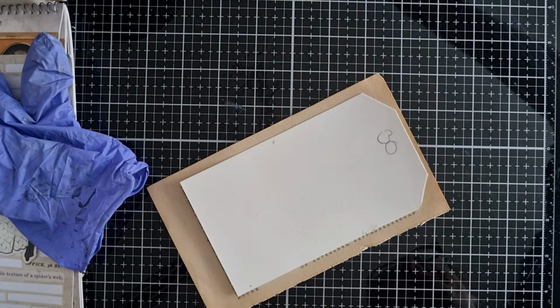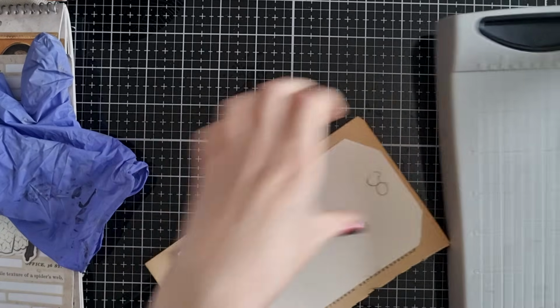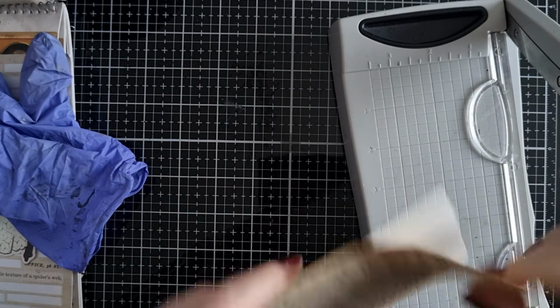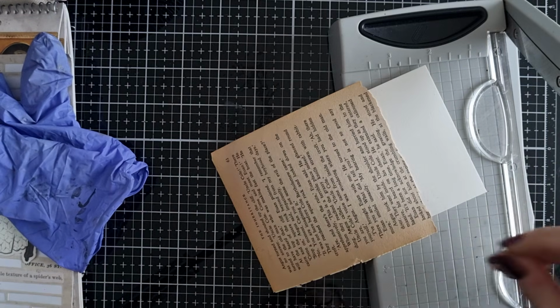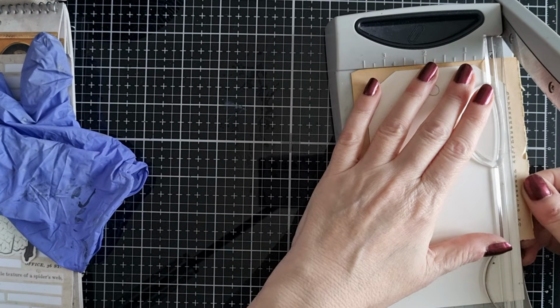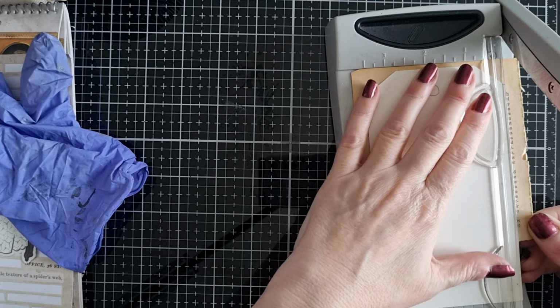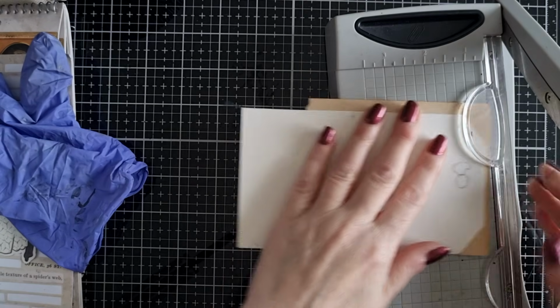Sorry if you can hear that. I have the window open and my neighbour's dogs are barking, which is fine. I'm just going to rip this off. Perfect. Okay. Yeah, that's what I need.